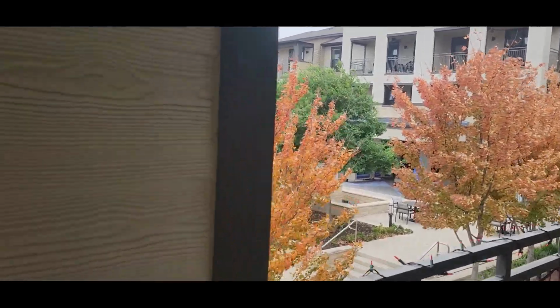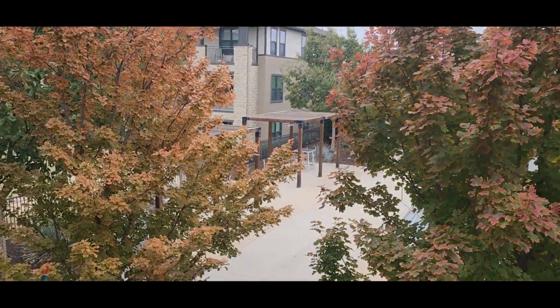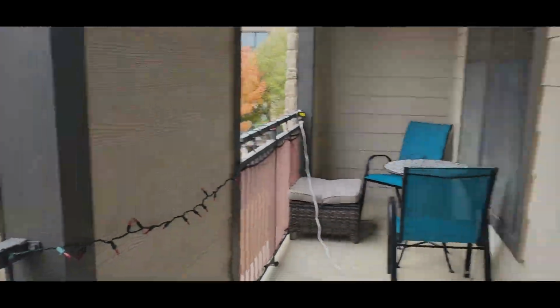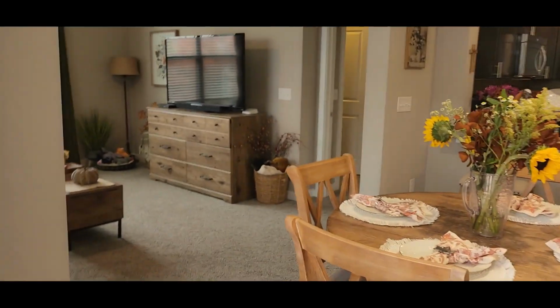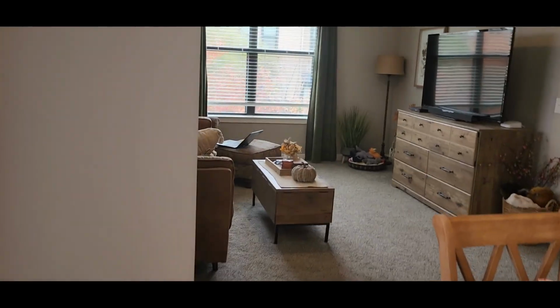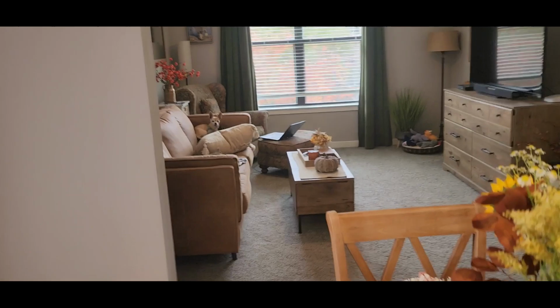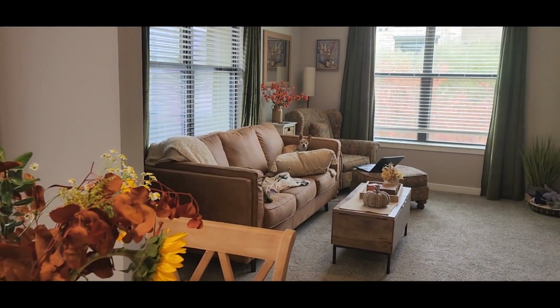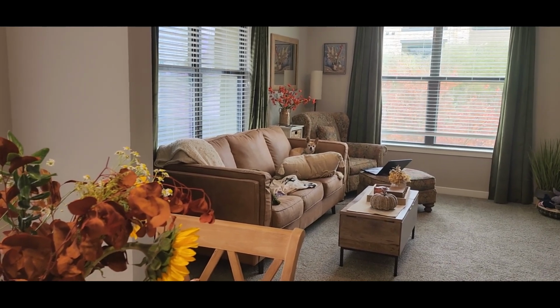So yeah, loving these fall colors. In my apartment, just the colors that I have done in here just kind of make the fall flow right into it. So very happy with this. So let me turn it back around. All right, I've got to get going. Like I said, I've got a doctor's appointment, but I just wanted to come on here and say hi and show you my beautiful fall colors.